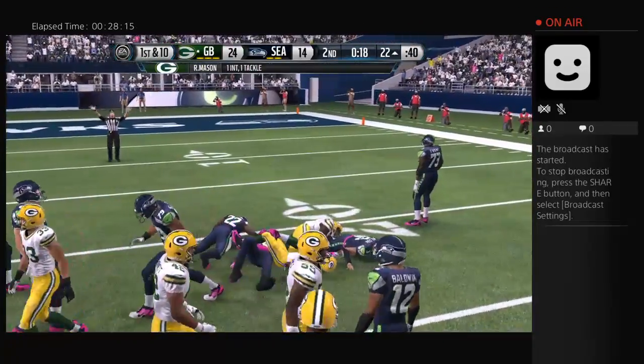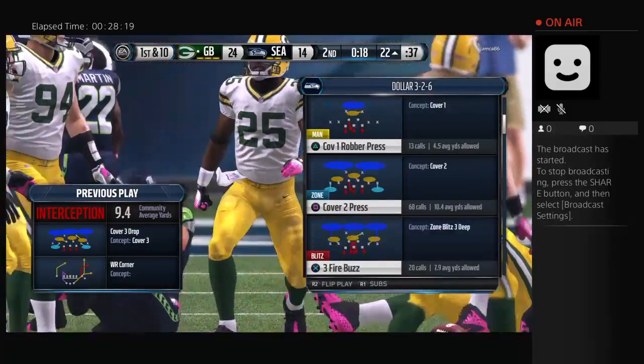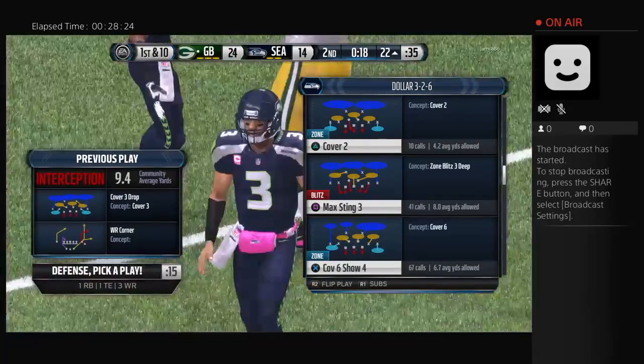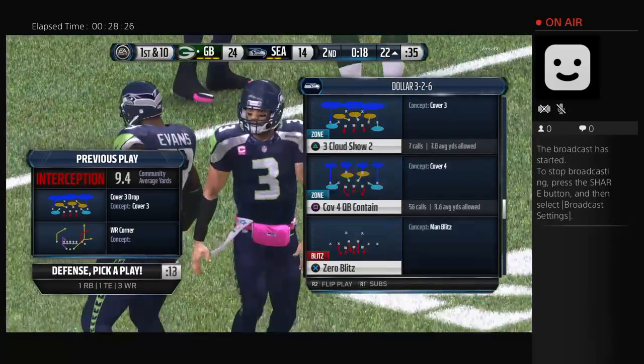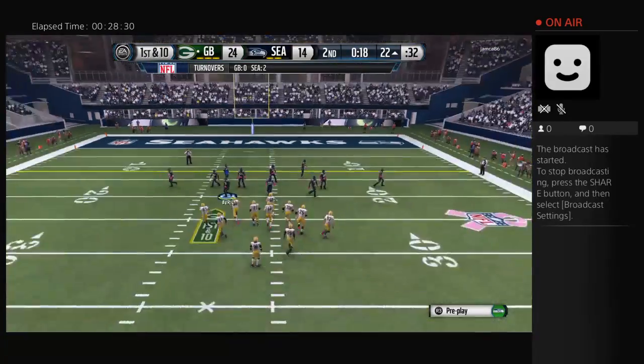Tackles made. Good job that time by the defense. Not being fooled, being in position. When you're in position, you have a chance to make the play. That time they did. They got the interception. What a place to start for the offense.